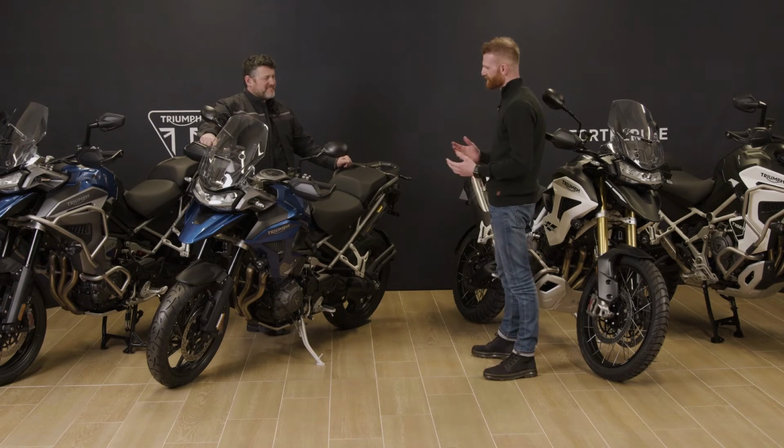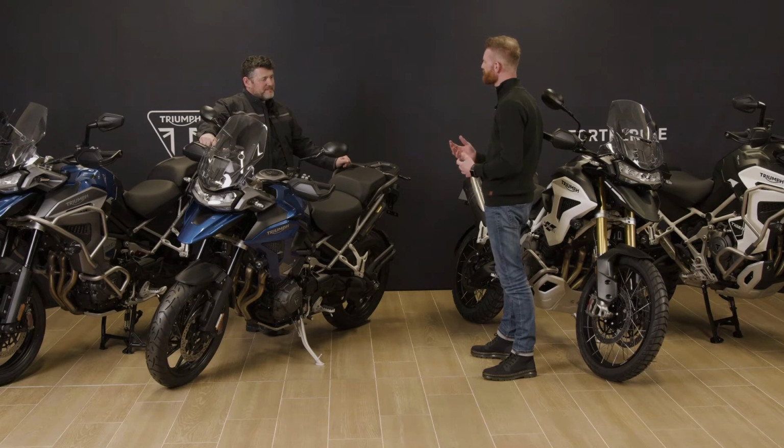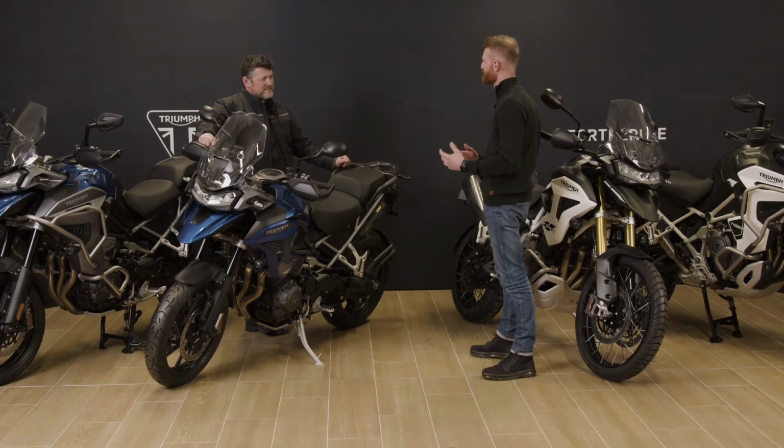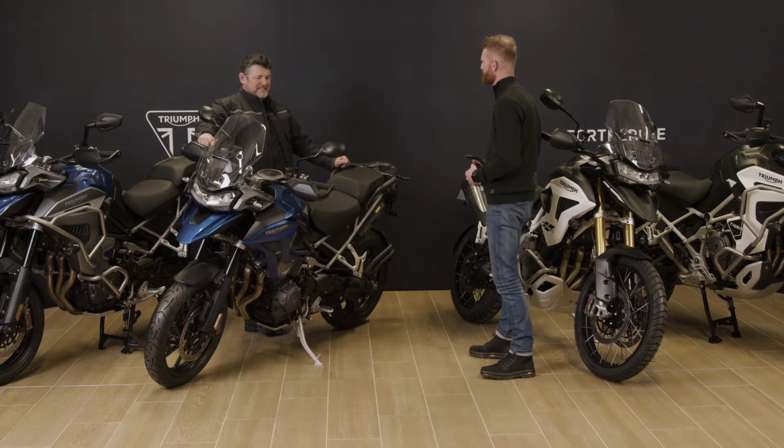So when it comes to overhauling a range and a bike like the Tiger 1200, how much does customer feedback come into the design process and the build process, or is it that the engineers and the designers do what they think will make a better motorcycle than the previous generation?